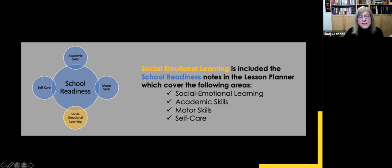As you could imagine, in Welcome to Our World, since this is for children ages 3 to 5, we don't have things like social emotional learning on their pages, but we do have in the lesson planner under school readiness, ideas for you as a teacher of how you can appeal to their social emotional learning and help them develop those skills, how you can help them develop academic skills and motor skills. We talked about the physical skills as well as their self-care.